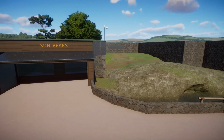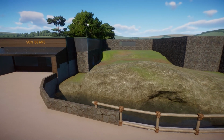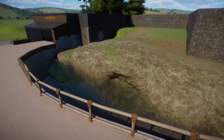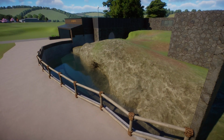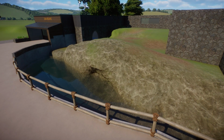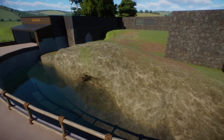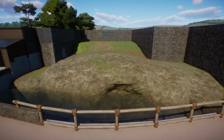Okay, so this is just a little update to show you I've been working on the terrain, as you can see here. I've also mapped out the enclosure a little bit better and popped in some water. I think the next stage will be covering up this area here with a little bit of rock and then lining the pool as well. This is just a quick little update to let you guys see the progress.